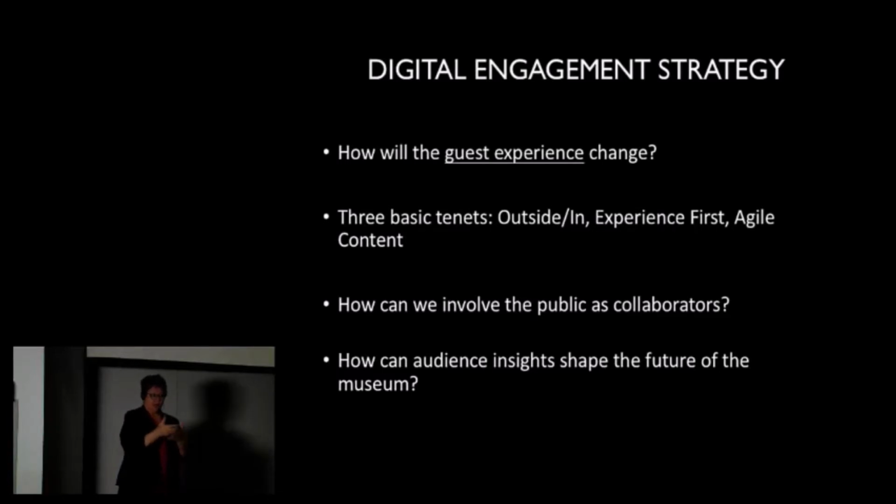And the question is, what do you do with it then? And when you do something with it, how do you iterate it? How do you test it and adjust quickly and be agile? Finally, two other things. How can we involve the public as collaborators?